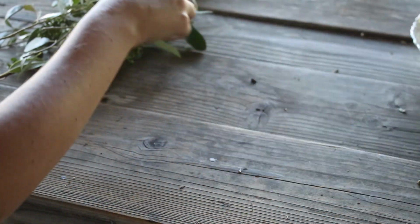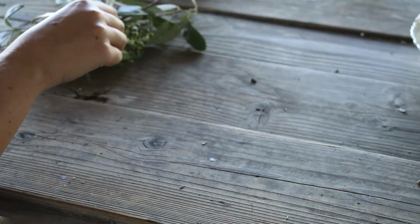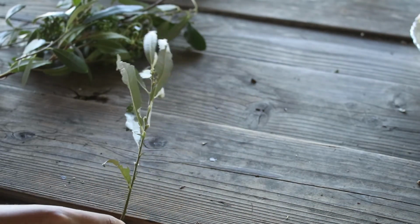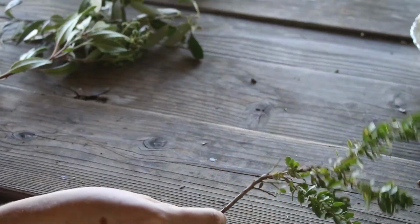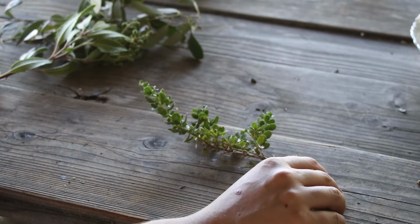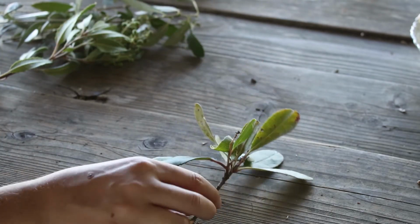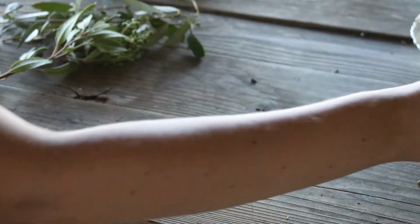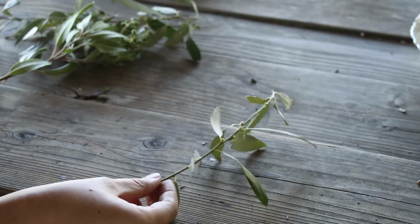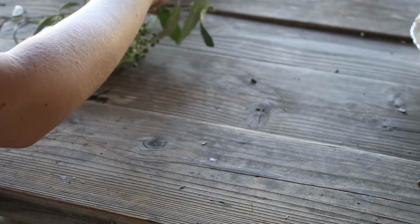So here I have a lot of plum and cherry plum cuttings, some more willow, some coyote bush, some bay laurel, and other various shrubs and trees. So I'm quite excited. Some of these I had some trouble identifying, but regardless, I'm interested in seeing if I can grow it.